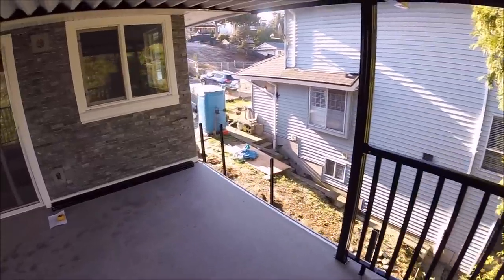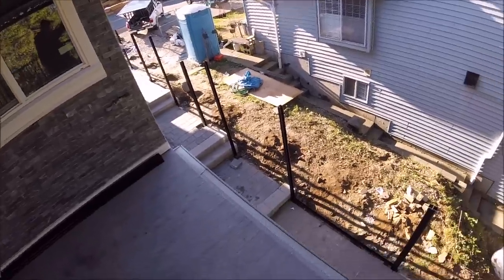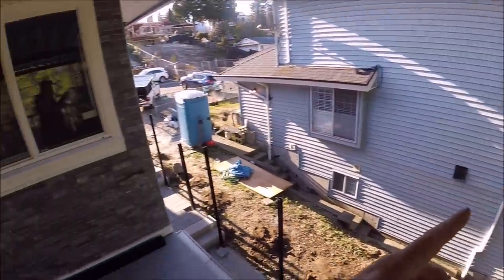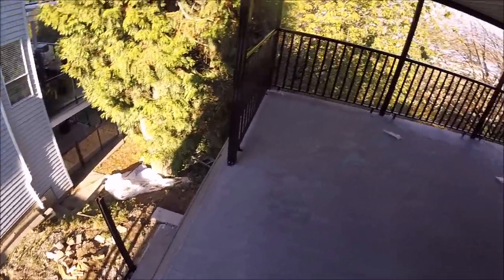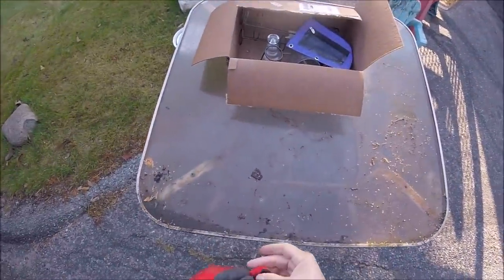This will be privacy here, so it'll be up, I don't know, five, six feet up. So my neighbors can't stare at me, same with the other side. When I sell the house, I don't want people staring at me, especially from up there. That's my bedroom up there. I just don't like people staring. Okay, we'll keep moving here. I'm gonna grab this table while I'm here.